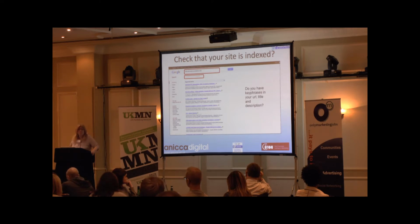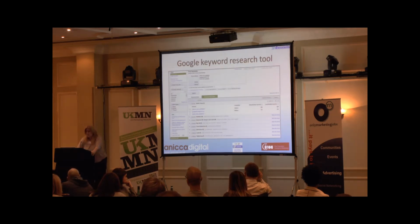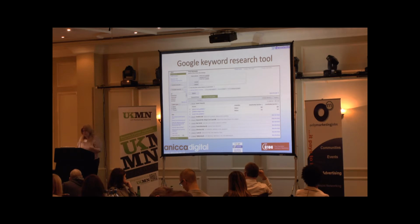We use our PPC data to find out what key phrases convert and then use that for SEO. Traditionally, SEO is done in a slightly different way. What we tend to do is use the Google keyword tool and try to find out what key phrases have lots of search demand. So the keyword tool is great, particularly if you're logged in. If you're logged in, you get a lot more data, and it will normally suggest over 800 key phrases relating to your phrase. So definitely set yourself up a little AdWords account just to use the keyword tool.